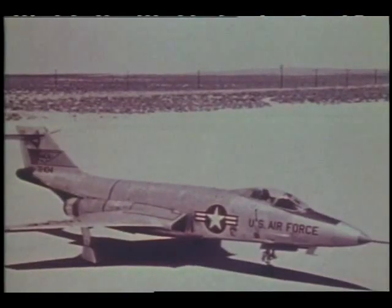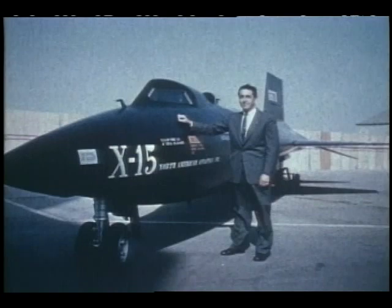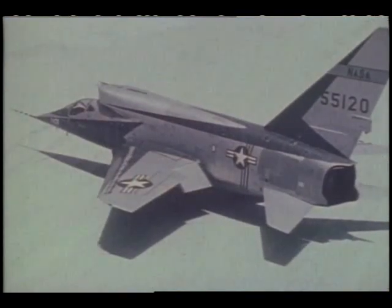When looking in aviation history books, you can see the importance of NASA's Dryden Flight Research Facility. The list of flight accomplishments at Dryden is long as we have searched for ways to improve flight.